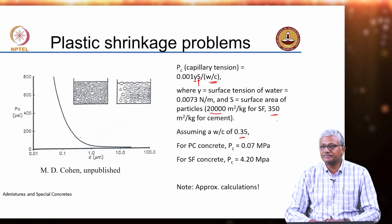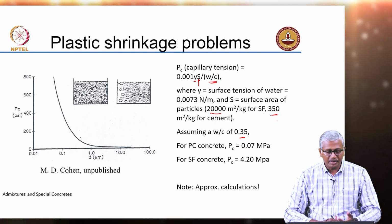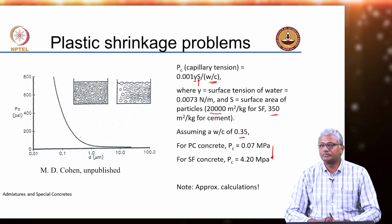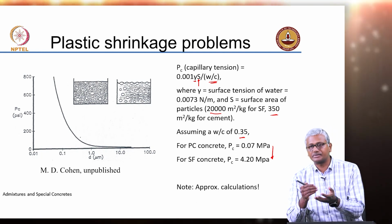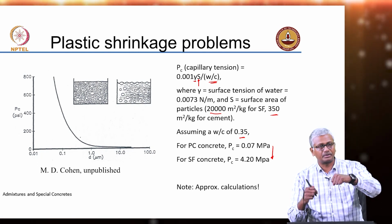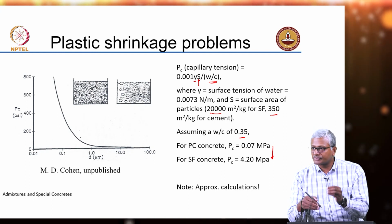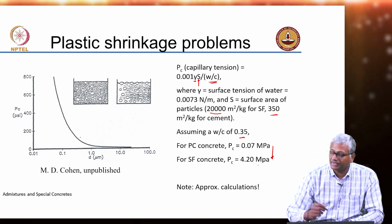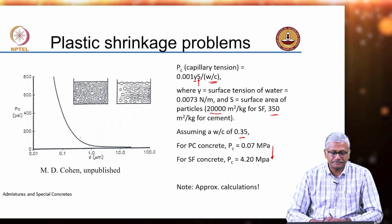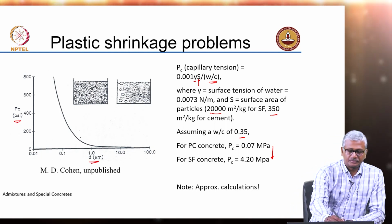If you take that just for the purpose of calculation, again this is not something which is perfectly accurate, but what you can imagine is the extent of capillary tension because of water drying between these particles, right. During plastic shrinkage, the water is drying out from the concrete. So, if there are a lot of fine particles available, the extent of capillary tension felt by the system because of drying out of water is going to be significantly higher when silica fume is there as opposed to plain cement being there. Okay. Again, unpublished data, the capillary pressure versus diameter is given.